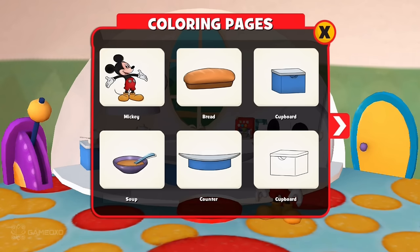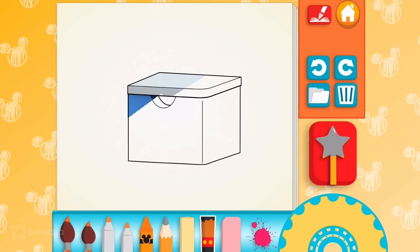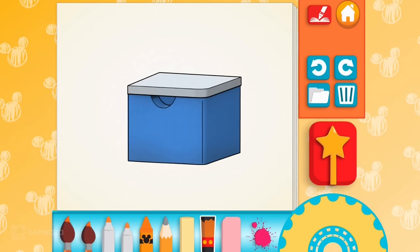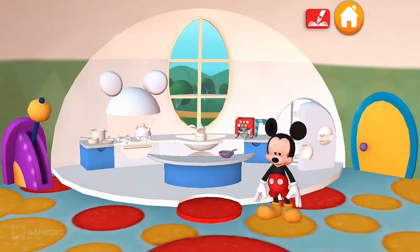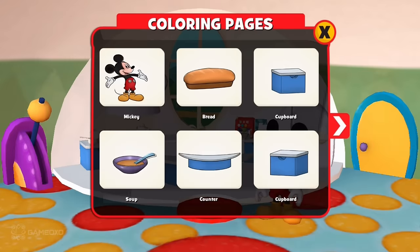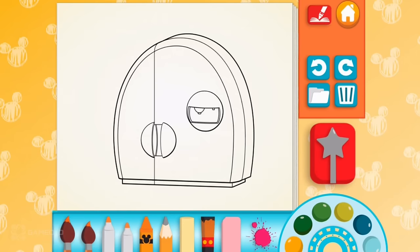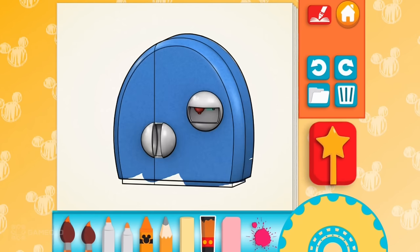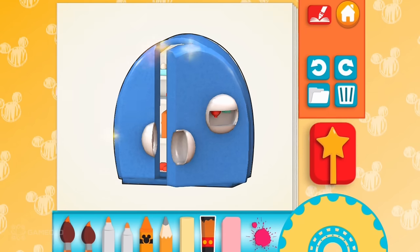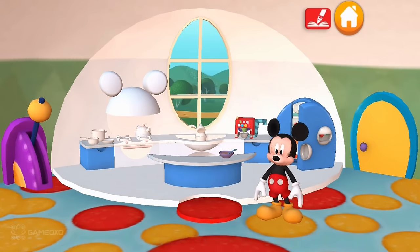Choose something to paint. The cupboard. The mouse brush. Good job. Look at me. I look great. Choose something to paint. The refrigerator. The mouse brush. Cool. Hot dog. Now, let's go paint some more stuff.